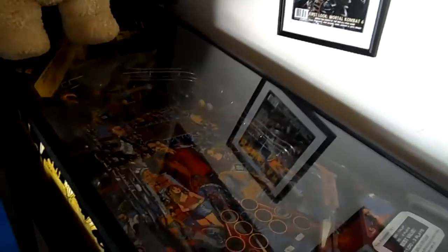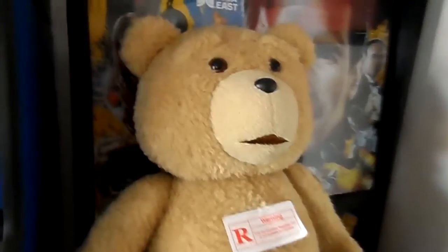Last Action Hero pinball machine. Really fun machine. I think I got this for like $1,200. My rated R Ted. Let's see what he has to say.